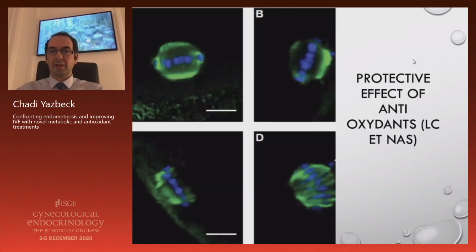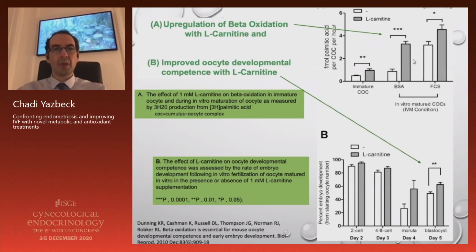So this protective effect of antioxidants was seen also by fluoroscopy, and we have also upregulation of beta oxidation with L-carnitine. We have improved oocyte developmental competence with L-carnitine, and these beneficial effects are significantly demonstrated in these studies.